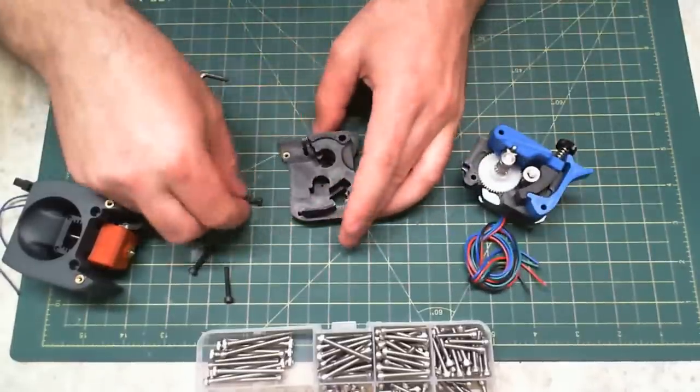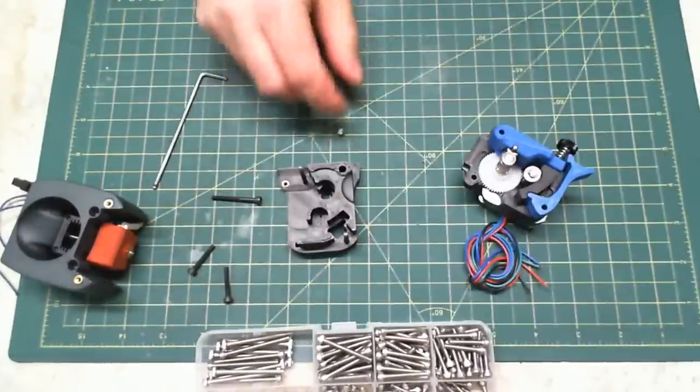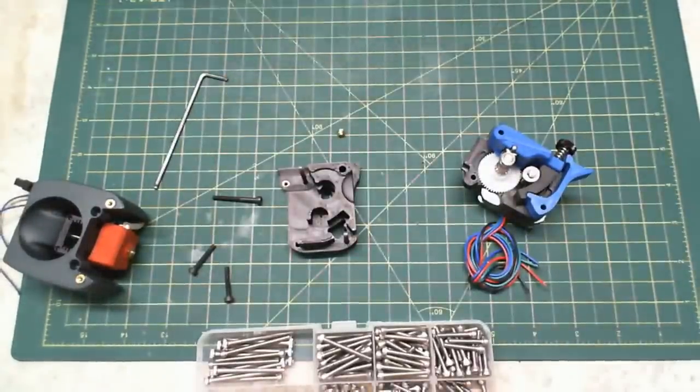Yeah, there we go. So I forgot this heat set insert. So now we gotta wait for the iron to heat up again.